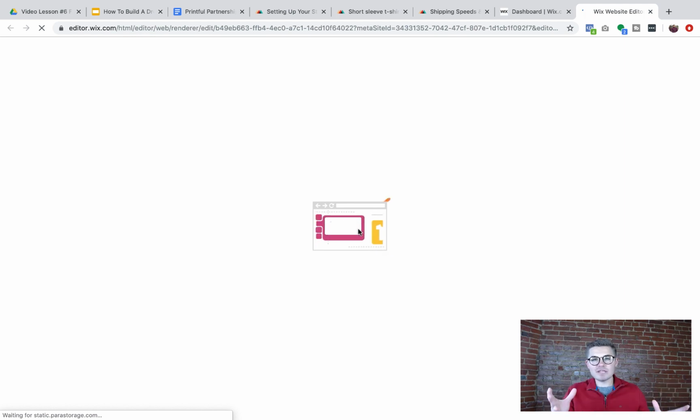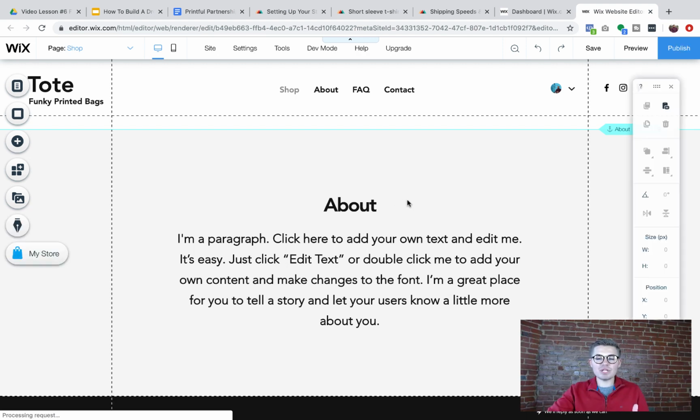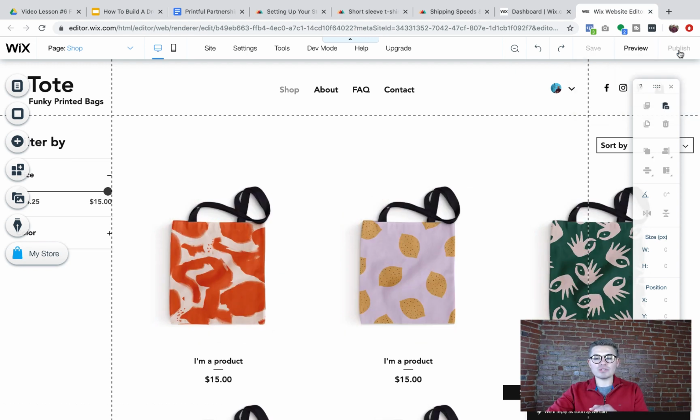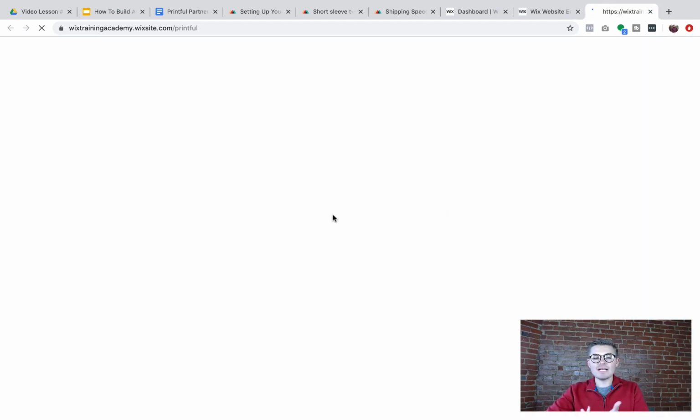You've now got everything set up. You've got your products added. You've got your products designed. You've got your payment processing set. You've got your hosting plan done. You've got your domain name. You've got everything properly set up, and you've designed your online store to be the best looking online store possible. And now all you have to do is simply go up to this big blue button in the right corner and press publish. And then it's going to go ahead and publish, and it's going to say congratulations. And then you can click view site here, and you will then see your published print-on-demand store.